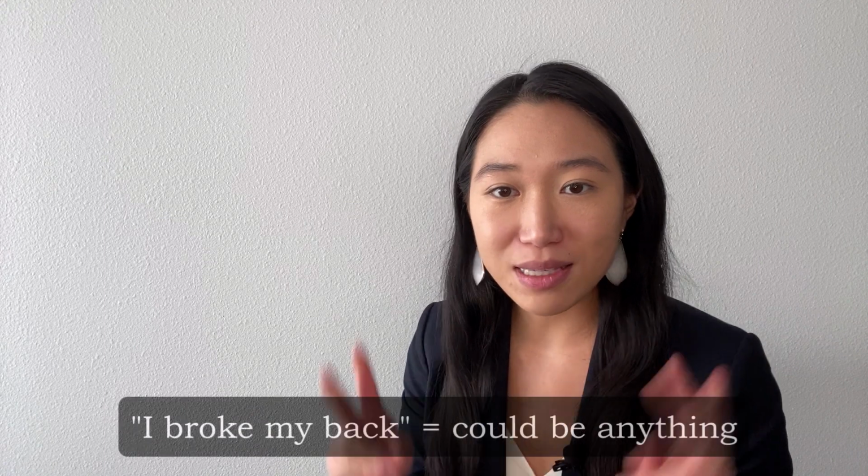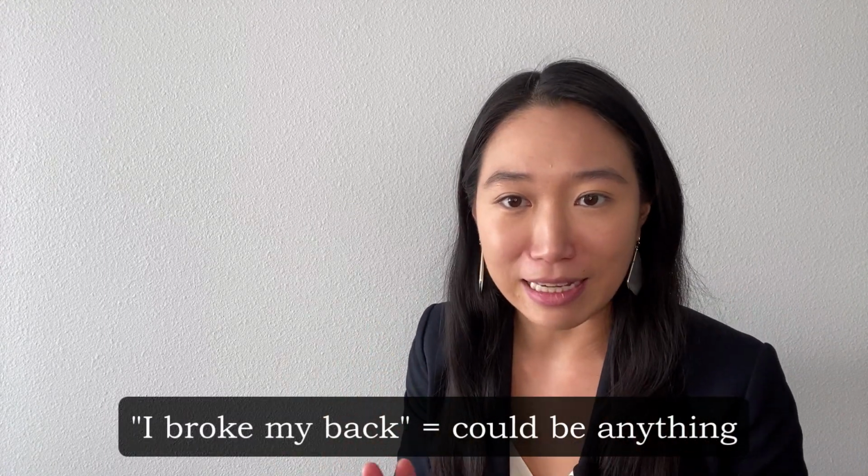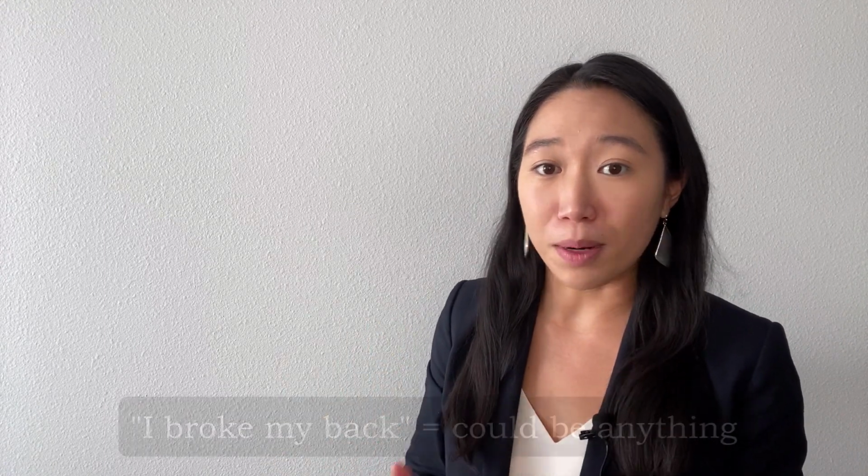So to get started, let me clarify one thing. The phrase "break your back" doesn't really mean anything specific. The back isn't just one part of the body that snaps in half and then stops working. There are many structures, large and small, that make up what we think of as the back and spine.